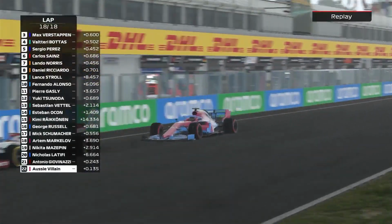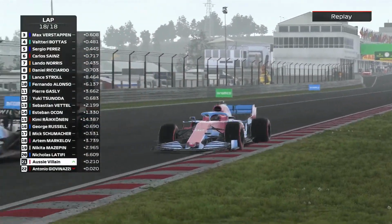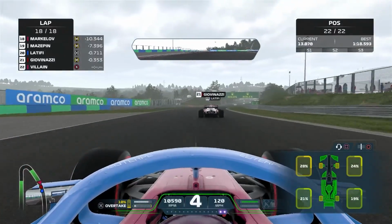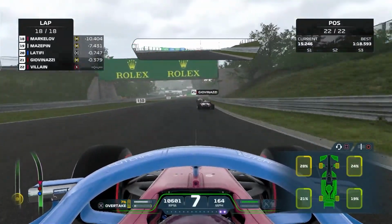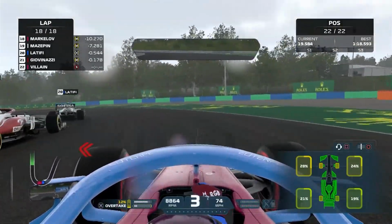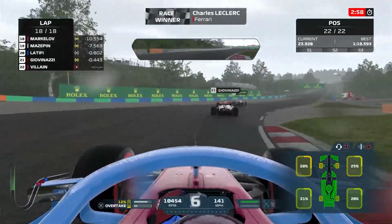On the button, where do we go? Giovinazzi's defending from us, Latifi's there, we can't really lunge down the outside, we try and take a nice wide line, get on the gas as early as possible, but it hasn't really worked, and in fact, we've lost time through that corner. Giovinazzi, can we sneak around the outside? No, that's not going to work. Charles Leclerc has won for Ferrari.